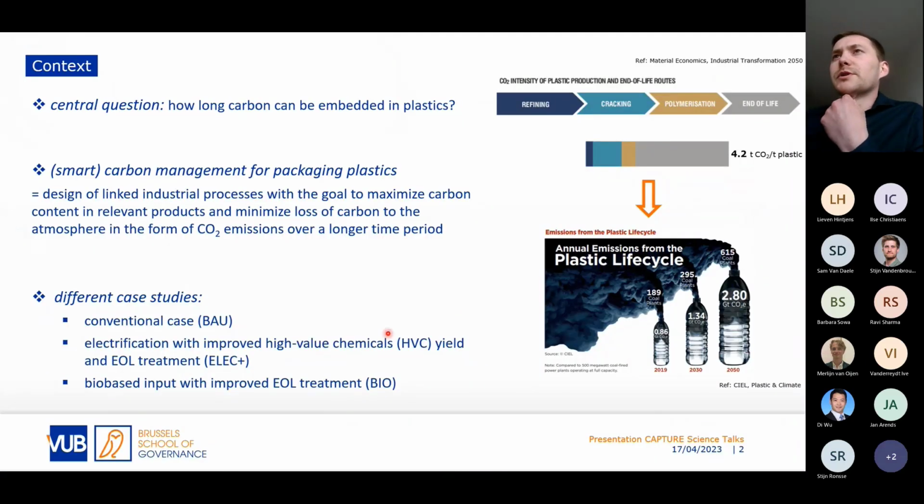So as you all know, carbon is a central and main element in polymers, in plastics, and 90% of this carbon is fossil-based. And at the present CO2 intensity of plastics, greenhouse gas emissions will rise spectacularly if the plastic production and use grow as currently planned in 2030 and 2050. They estimate these emissions could reach 1.3 and even 2.8 gigatons CO2 a year.